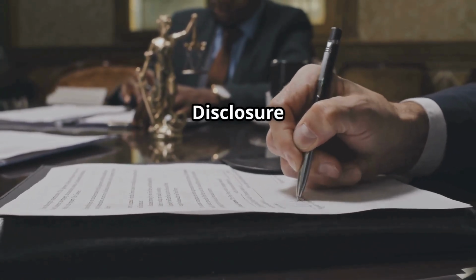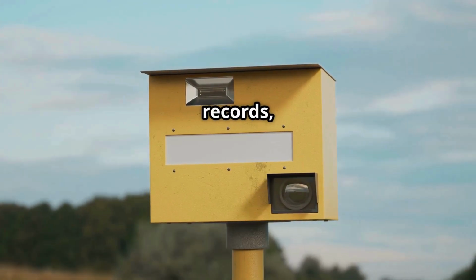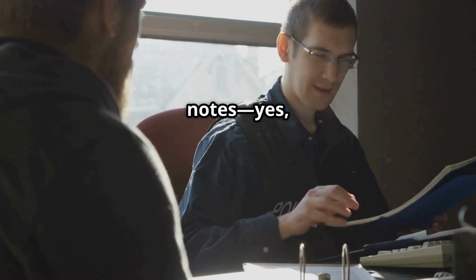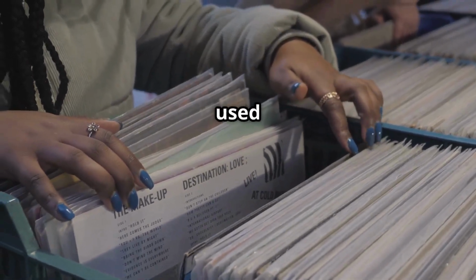Option 2, disclosure request. Demand all evidence against you. Photos or video, calibration records, maintenance logs, officer's notes. Yes, there's usually a reviewing officer. Sometimes they don't provide everything, and that can be used for dismissal.